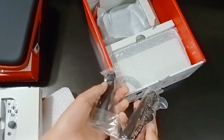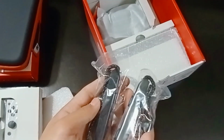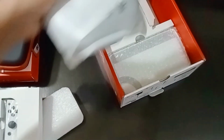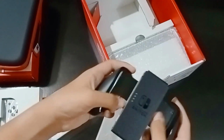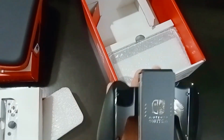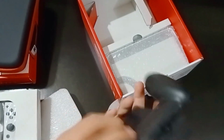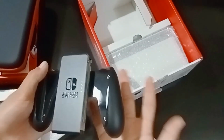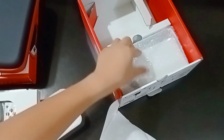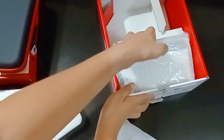We have Joy-Con grips just in case you play sports games and you don't want your Switch to fall. Then we have the Joy-Con grip. That's actually pretty comfortable. People complain about it. I don't. I have small hands. It just makes sense. So this is where you put your Joy-Cons and stuff. It's pretty comfy if you want to make it a controller. So yeah. Then let's move on with the next thing over here.